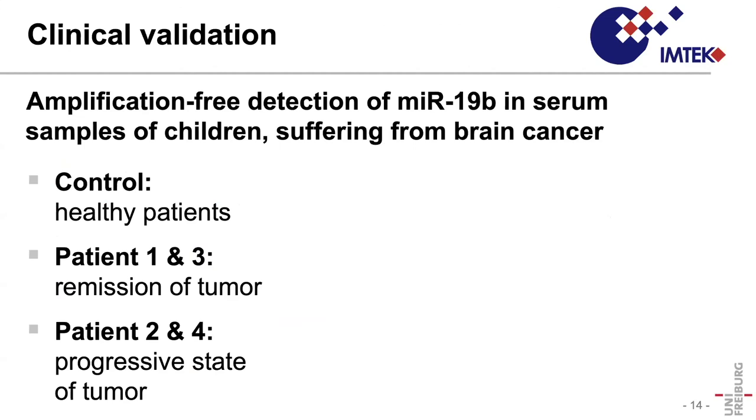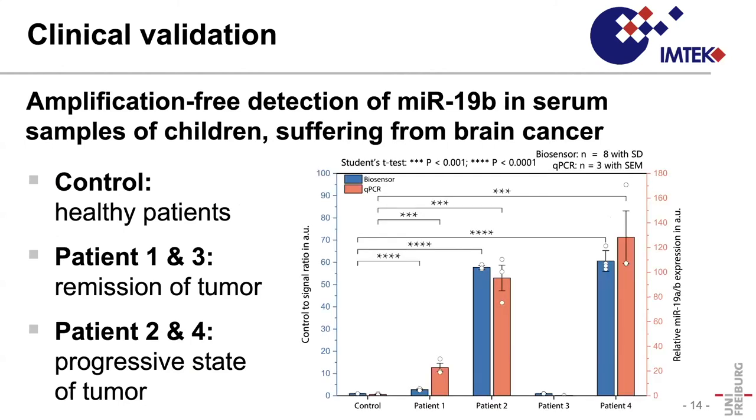Since I don't want to go into that much detail in this talk, I will just cover the clinical validation part. We optimized this system and programmed everything for microRNA 19b, a microRNA belonging to a microRNA family indicating medulloblastoma. It's a very aggressive brain tumor, and microRNA 19b was one family member of this cluster.